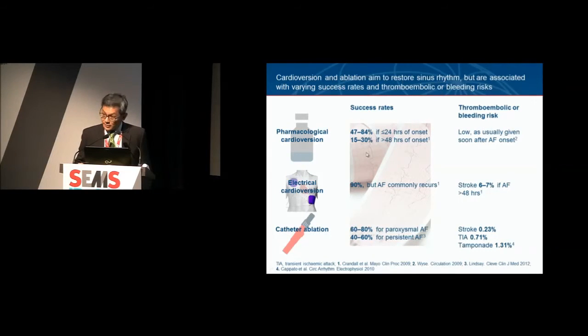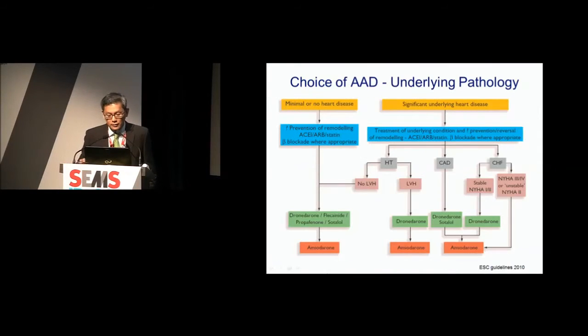This is some of the success rate with pharmacotherapy, up to 80% if it's a short onset of atrial fibrillation. Half of that if the onset is more than 48 hours. Electrical cardioversion is very effective, more than 90%, but only 1 in 4 remains in normal rhythm at the end of 1 year. Of course, there's catheter ablation in suitable patients with atrial fibrillation.